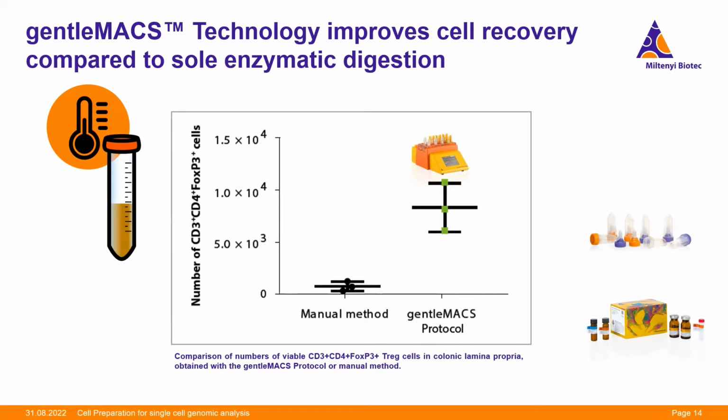This is data from a customer who compared a Treg isolation that they've done manually to that of using our Genomics system. And this really gives you an example of how efficient the system is in pulling cells from the tissue. They were able to get this amazing increase in their Treg yield here after switching to using our system and applying the tissue-specific protocol. And one of the reasons behind this high efficiency really has to do with the way the tubes that fit into the Genomics system are designed.